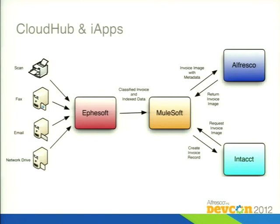So Zia has worked with MuleSoft to provide one out-of-the-box solution. This is an accounting solution whereby you buy the solution and you get FSoft, MuleSoft, Alfresco, and a web-based accounting software called Intact in the cloud available to you without having to purchase and configure all these systems independently.